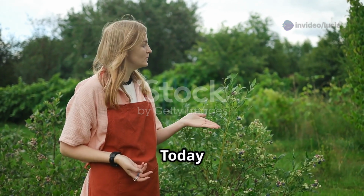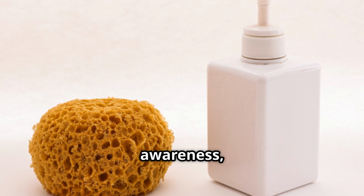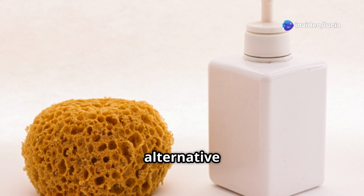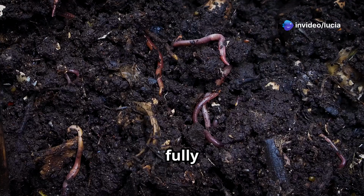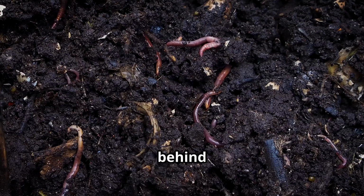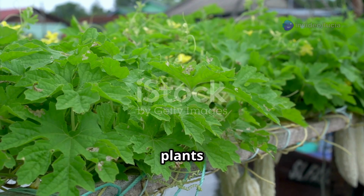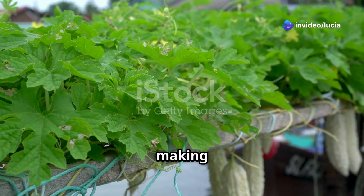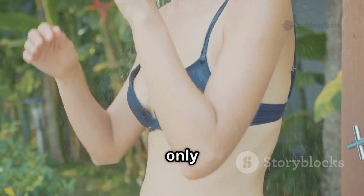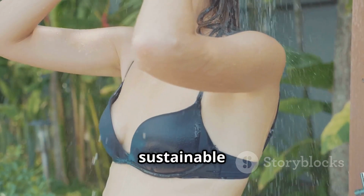Section 9. Luffa today, a sustainable choice. In an era of increasing environmental awareness, Luffa sponges stand out as a sustainable and eco-friendly alternative to synthetic sponges. Being fully biodegradable, Luffa sponges decompose naturally, leaving behind no harmful residues. Moreover, the cultivation of Luffa plants requires minimal resources, making it a sustainable agricultural practice. By choosing Luffa sponges, we not only make a conscious choice for our personal hygiene, but also contribute to a greener and more sustainable planet.